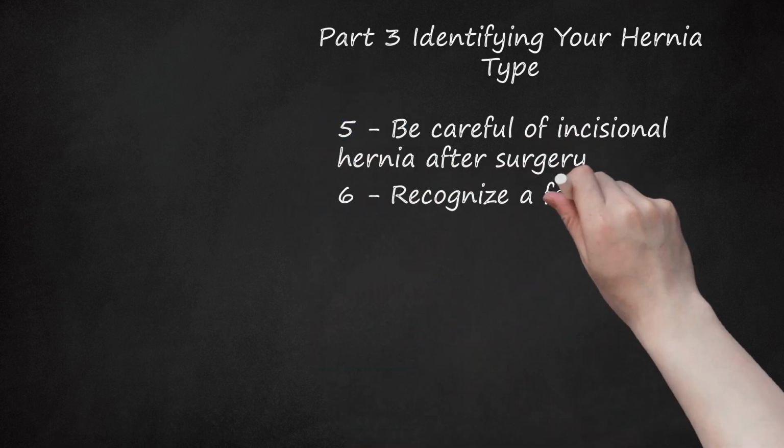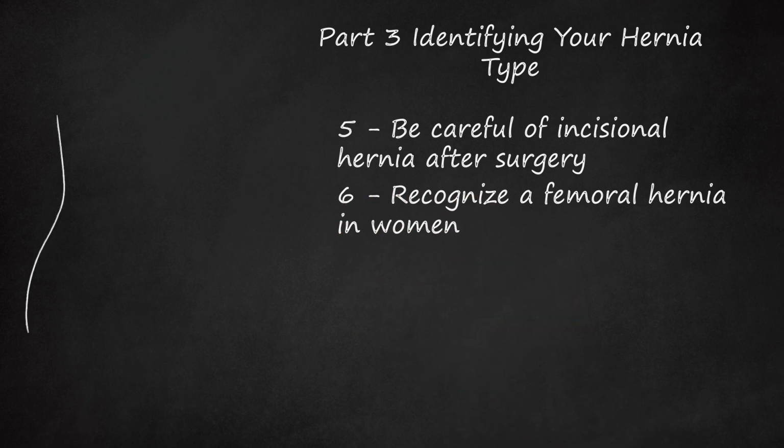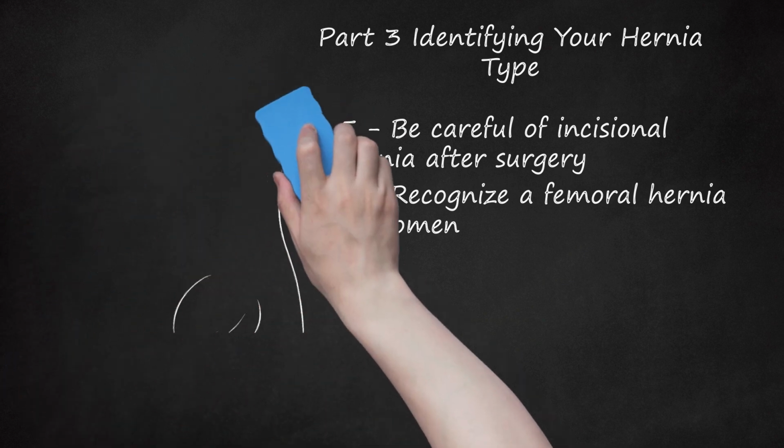6. Recognize a femoral hernia in women. While femoral hernias can happen to both men and women, the vast majority of cases occur in women because of their wider pelvic shape. In the pelvis, there's a canal that carries arteries, veins, and nerves into the upper, inner thigh. This canal is normally a tight space, but it often becomes larger if the woman is pregnant or obese. When it stretches out, it becomes weak, and thus vulnerable to potential hernias.